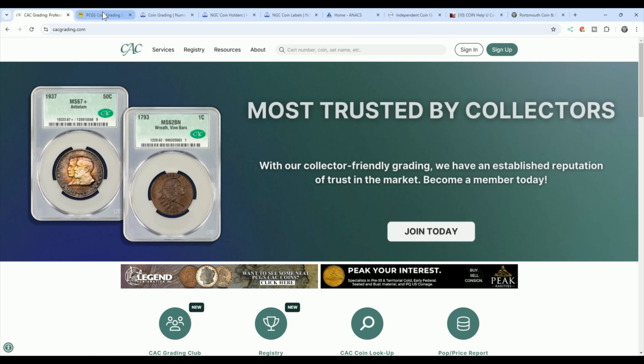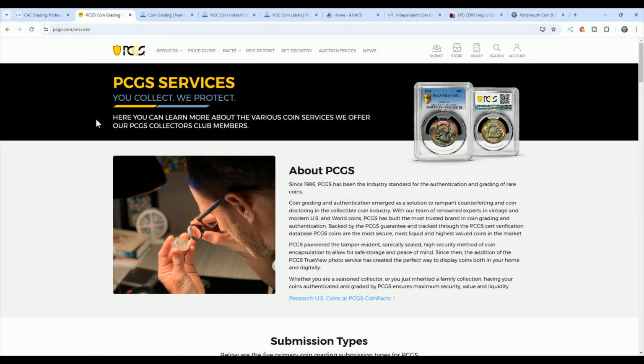This was also started by Albanese. He helped start PCGS and NGC as well, but not Annex. CAC will not cross over Annex coins or sticker them. PCGS will, but they'll usually downgrade Annex coins. Unfortunately, that's just the way it is, whether you like it or not.